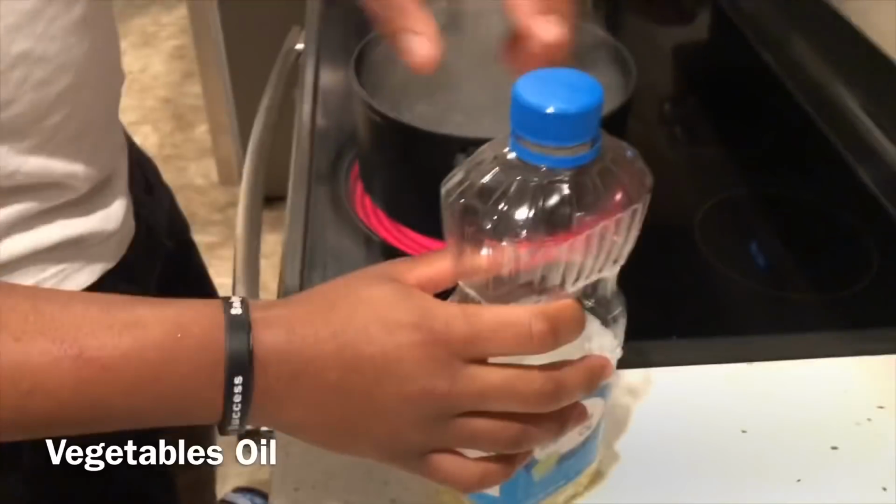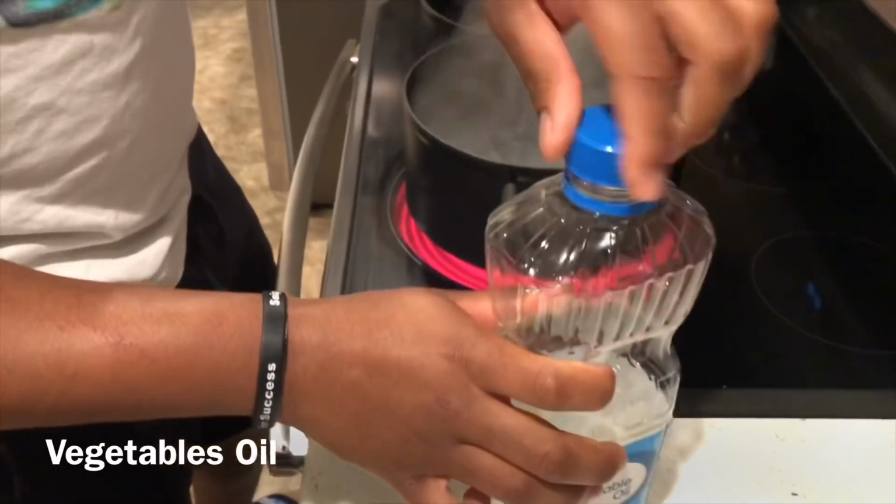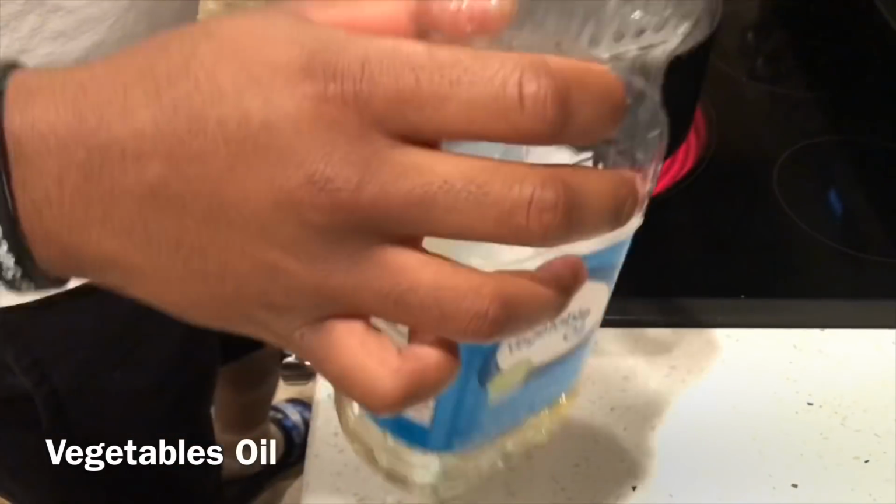So now you got this ready, you got your water boiling, you can see it's cooking. So you wanna get some oil. The reason why we use oil is because you don't want the noodles to stick to the pan.